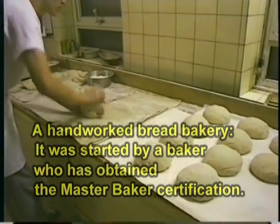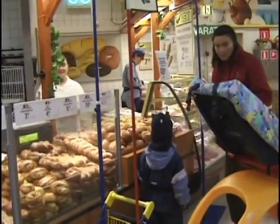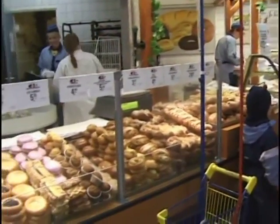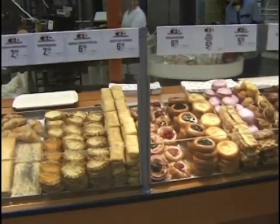In Germany's current bakery market, large-scale industrial bakeries are increasing their turnover, for example, by operating self-service outlets in supermarkets and offering a variety of breads and rolls at lower prices.